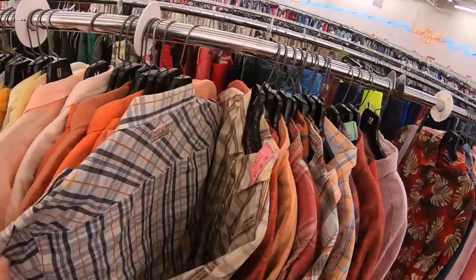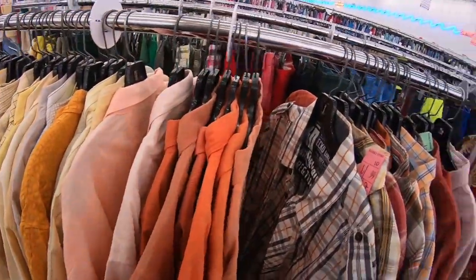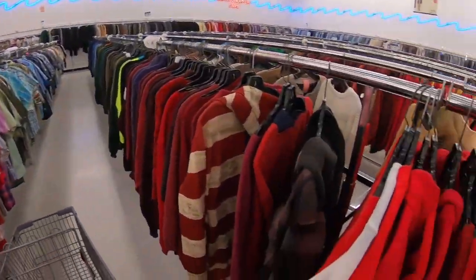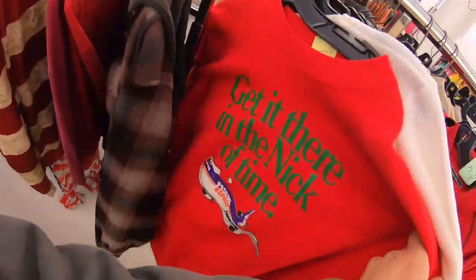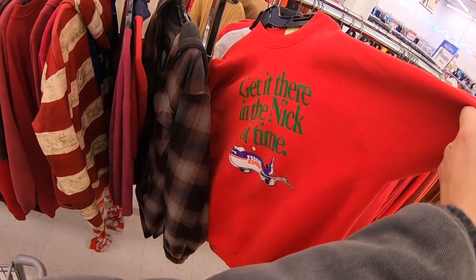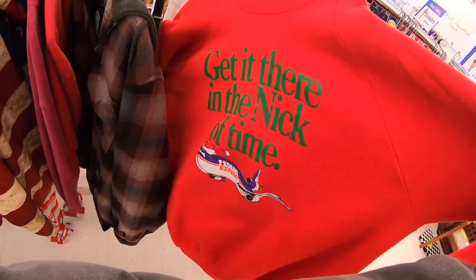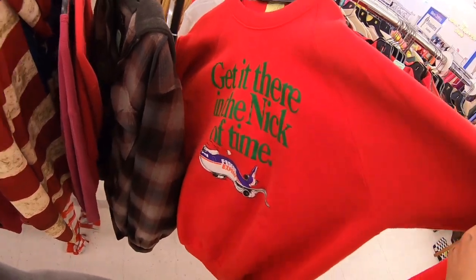Echo. Good old Echo. You guys might remember this brand. This brand was hot 15 years ago. Am I right? 10, 15 years ago? Well, that's sweet. $6. Get it there in the nick of time. I mean, that's awesome. That's a cool vintage FedEx Raglan style sweatshirt.